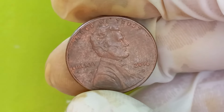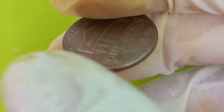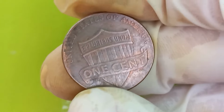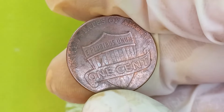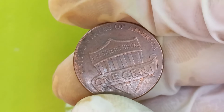So, what should you do if you think you have a 2016 D Lincoln penny worth $1.6 million in your possession? First and foremost, we recommend getting the coin professionally graded and authenticated by a reputable coin grading service. This will help ensure that you have an accurate assessment of the coin's condition and value, as well as peace of mind knowing that you have a genuine rarity on your hands.